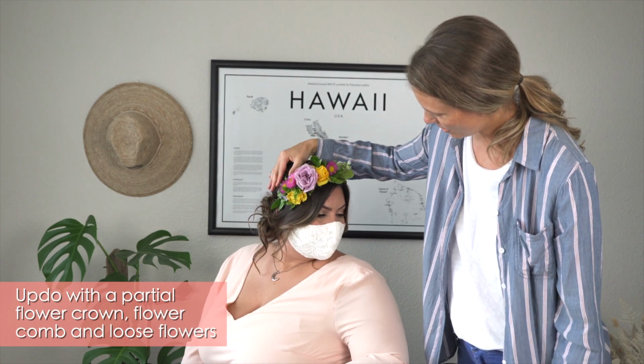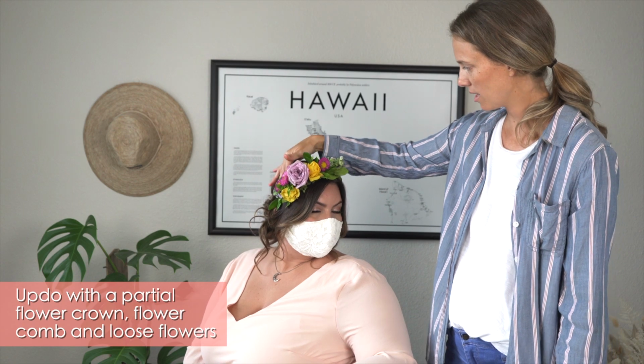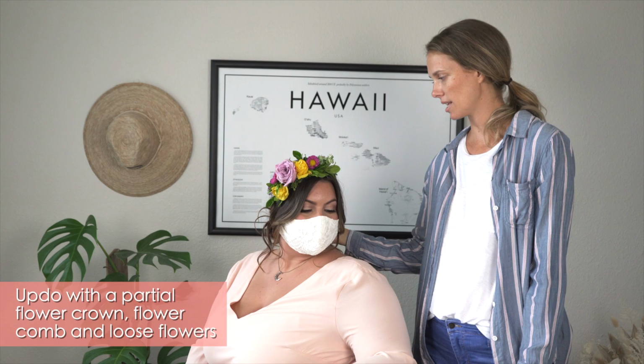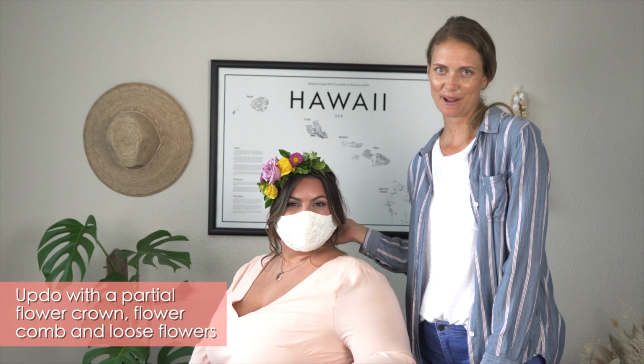Here it is, her updo with her flower crown. So you can tell her bangs really help frame her face. And this isn't too big because it's asymmetrical. So it definitely offsets and it doesn't take over her bun either, even though there are larger flowers. So this is Brittany's updo with the partial flower crown.